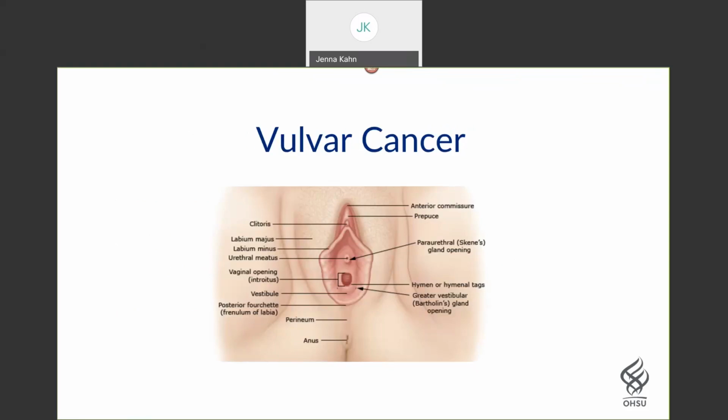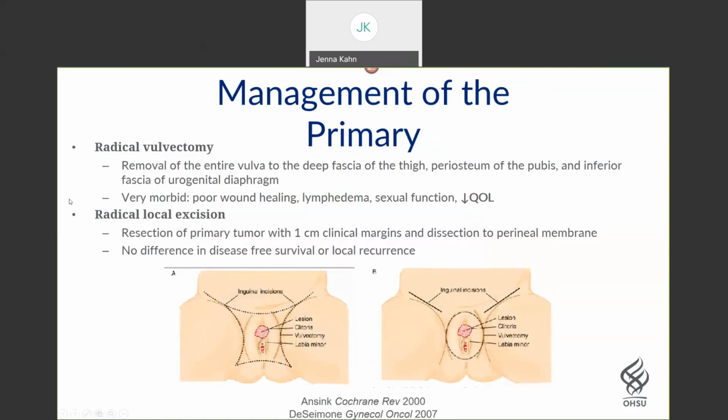Lastly, we'll just touch briefly on vulvar cancer. You can see here the vulva, and I always say vulvar cancer is very similar to anal cancer: HPV positive and squamous cell carcinoma. The management of a primary vulvar cancer is either, well, one of them is radical vulvectomy, where they take a huge amount, the entire vulva, and it's very morbid. There's a lot of poor wound healing, lymphedema, decreased quality of life. And so now there's a move towards radical local excision, an excision of the primary tumor with a 1 centimeter clinical margin. And there really has been no difference in disease-free survival or local recurrence with this radical local excision.